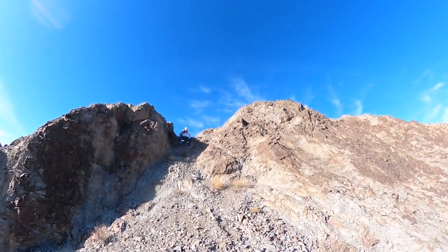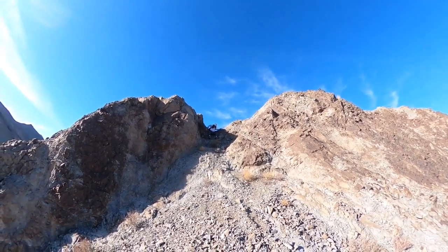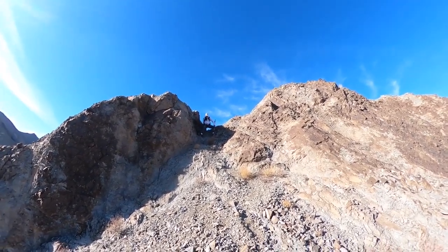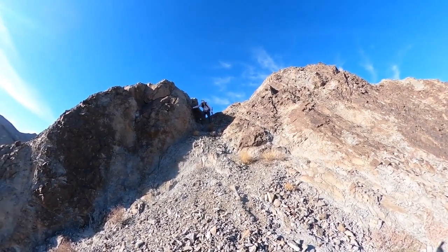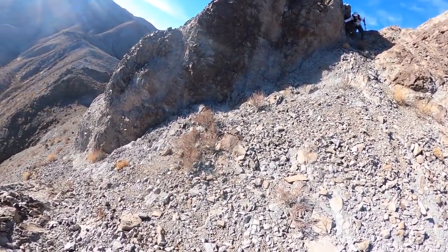Too much? No, I'm not putting my full weight on anything here. But I can tell what's solid and what's not. Some of these smaller ones, yeah, I'm not going to put my full weight on them. But some of these larger ones, they look okay.